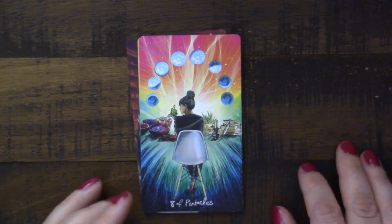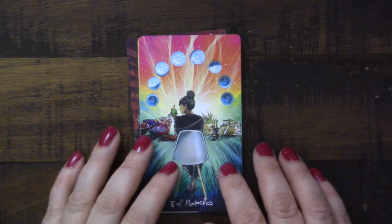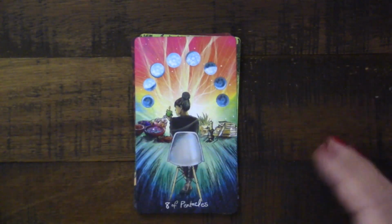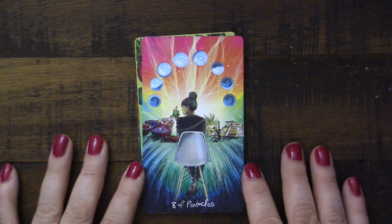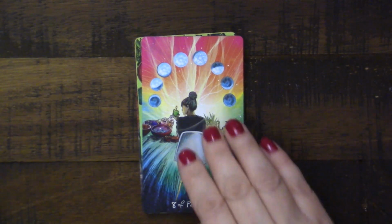Very interesting Eight of Pentacles, right? The sense of mastery. She's not physically laboring, but she's got a lot of things going. I like the cycles here, letting things go into their full cycles, and whatever working she has going, letting it come into full fruition.